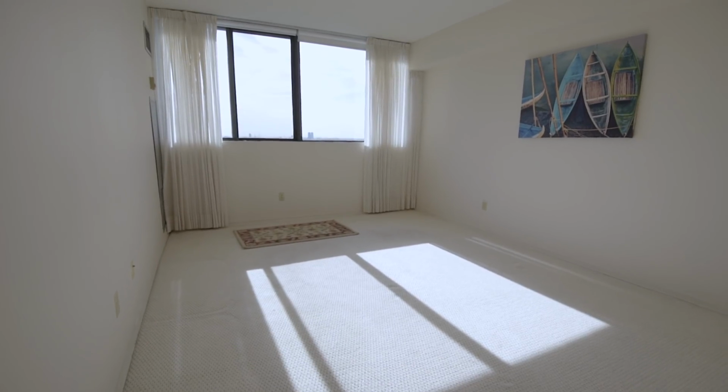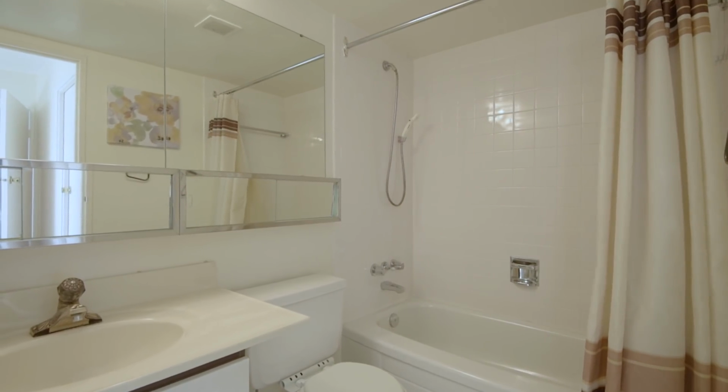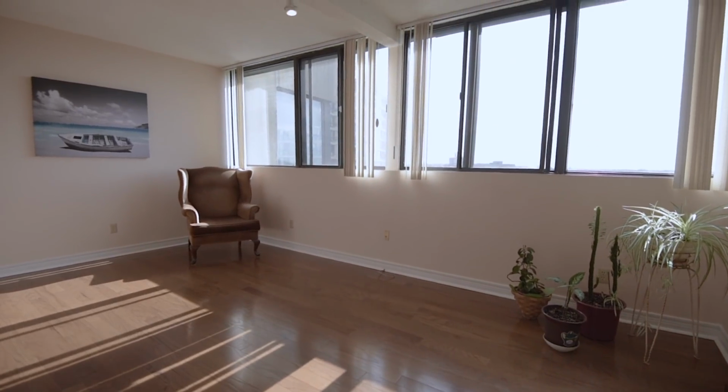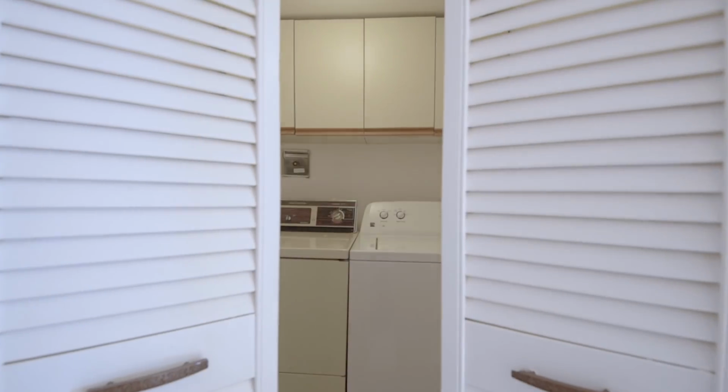The large master bedroom includes a walk-in closet and a 4-piece ensuite bathroom. The second bedroom is very spacious and can be split to create a third bedroom if desired. It's conveniently located next to the second 4-piece bathroom and laundry room.